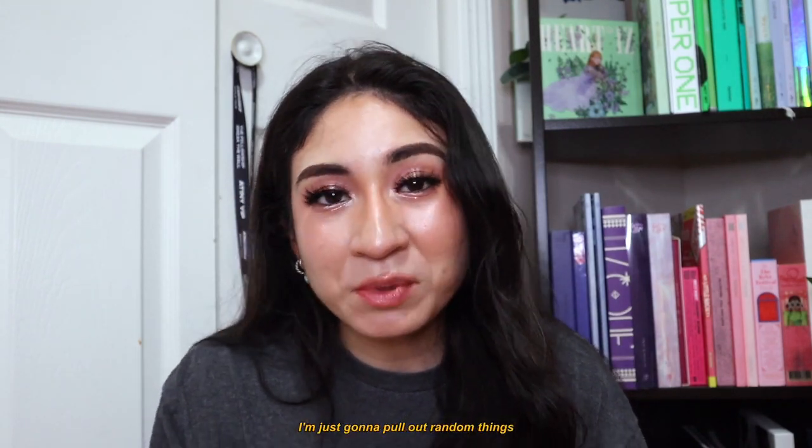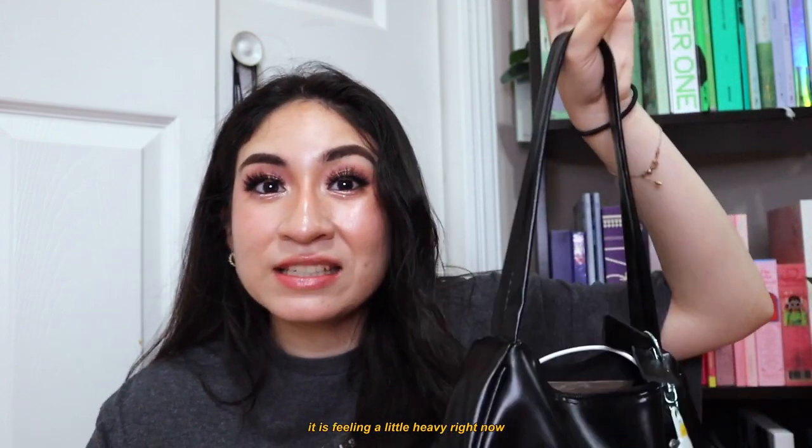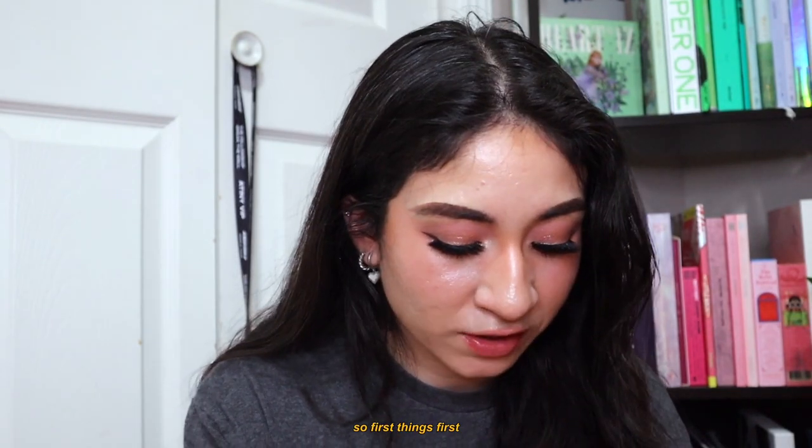So basically, I'm just gonna pull out random things that are in my bag because even though this bag is small, it is feeling a little heavy right now. It's a little thick also. So let's go. First things first that I'm seeing in here is a mini deodorant.